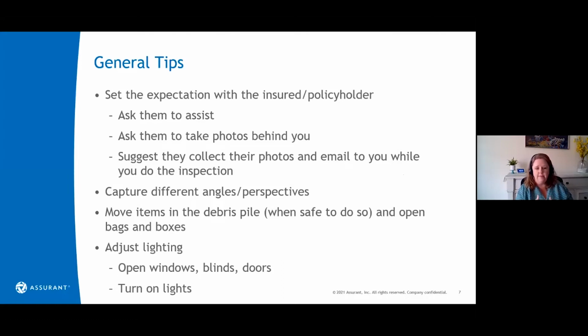When you're at the inspection site, set the expectation with the policyholder. Mr. and Mrs. Policyholder, I know you've got a lot of questions. I know you want to go through everything that's going to be covered and not covered, but I need to get these photos and these measurements. Those are going to be the most important things that you do when you're out there, as well as answering all of the policyholders' concerns.